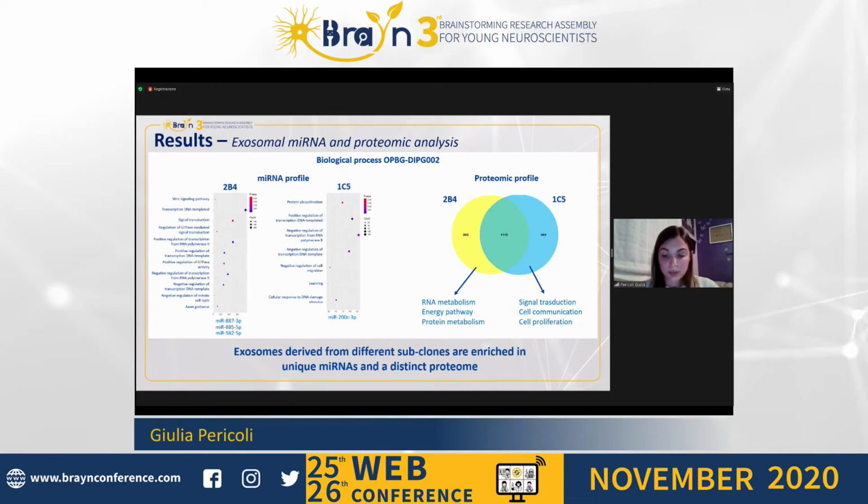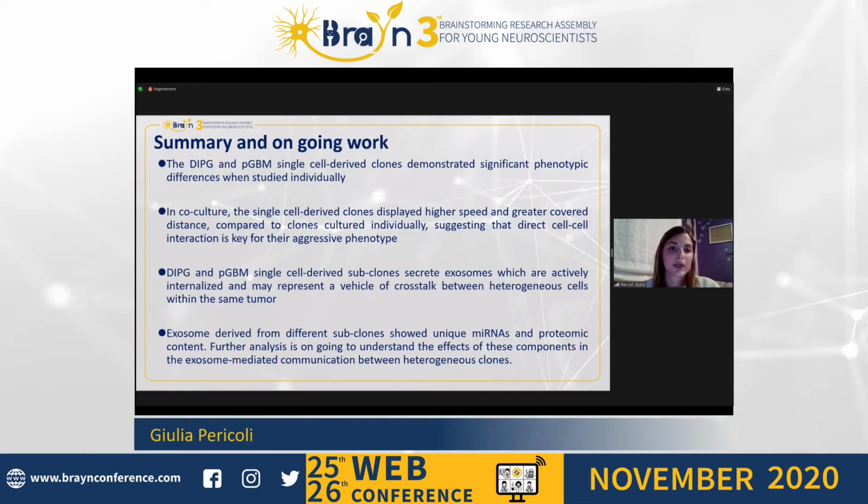The 2B4 exosome protein cargo is associated with RNA metabolism, energy pathways, and protein metabolism, while the 1C5 protein cargo is associated with signal transduction, cell proliferation, and communication. So we can conclude that the DIPG and GBM single-cell-derived clones demonstrate significant differences when studied individually. In co-culture, the single-cell-derived clones display higher speed and greater distance compared to clones cultured individually, suggesting that the direct cell-cell interaction is key for their aggressive phenotype.